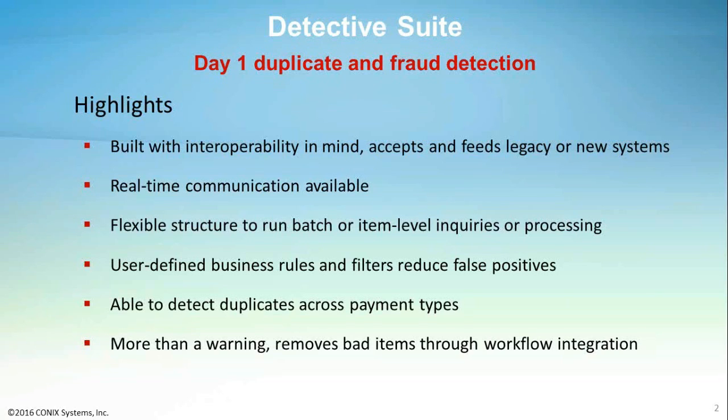The duplicate and fraud detection products were designed to work with the financial institution's other systems, both current or legacy systems and new systems as needed. The solutions were also built to accommodate real-time communications. The system's flexible structure enables both batch processing and item-level inquiries. User-defined business rules and filters can be easily implemented via a menu-driven interface. This enables automatic identification of false positives and greatly reduces the degree of manual intervention required.